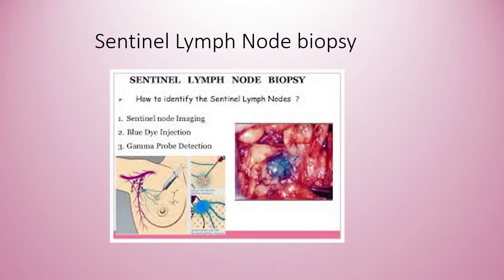Well, it's the node that's the quote-unquote gatekeeper, the first node or group of nodes that a breast cancer will drain to. So if you excise those first and they're negative, the likelihood of any other nodes being positive is going to be less than 3 to 5%. So then you can stop there. The risk of lymphedema is less than 5%, and you have accurate, adequate staging of the breast cancer.